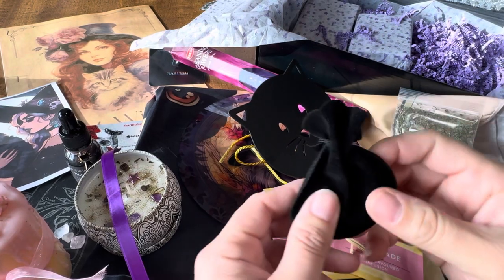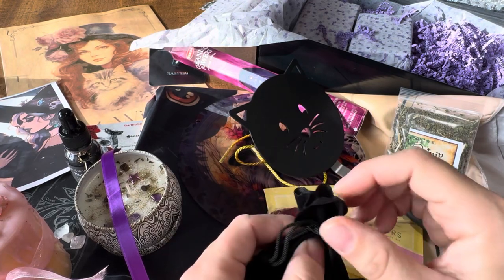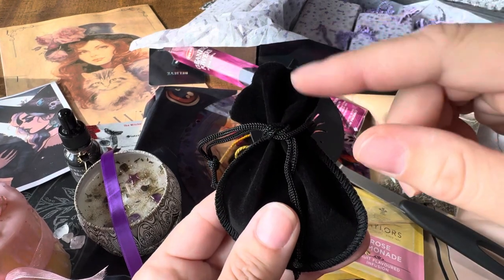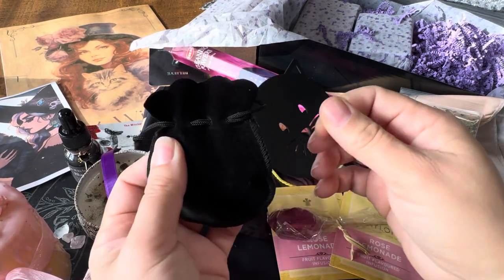All right, we got a cute little fancy. I call this a little fancy bag, a fancy satchel. Oh, I think there's... so funny. I never got a bag like this, and this is the second one I got with the little cute scalloped edge. What I call it, a fancy sack.